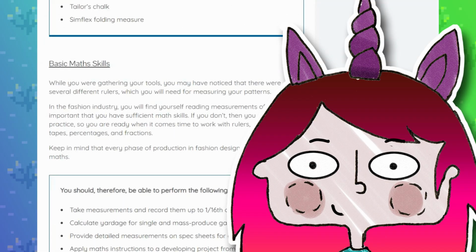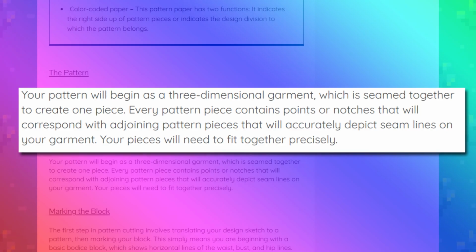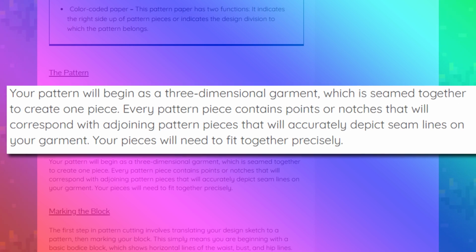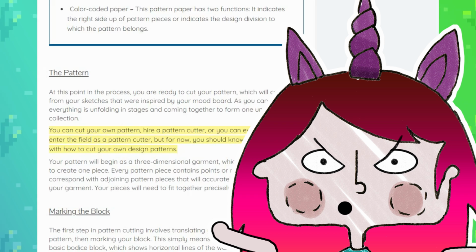Then they discussed pattern paper and I was very confused. Are they talking about paperweight really? That will... What? Your pattern will begin as a 3-dimensional garment. No, it will begin as a 2-dimensional thing and will turn into a 3-dimensional garment when you're done. What? This doesn't make sense at all.